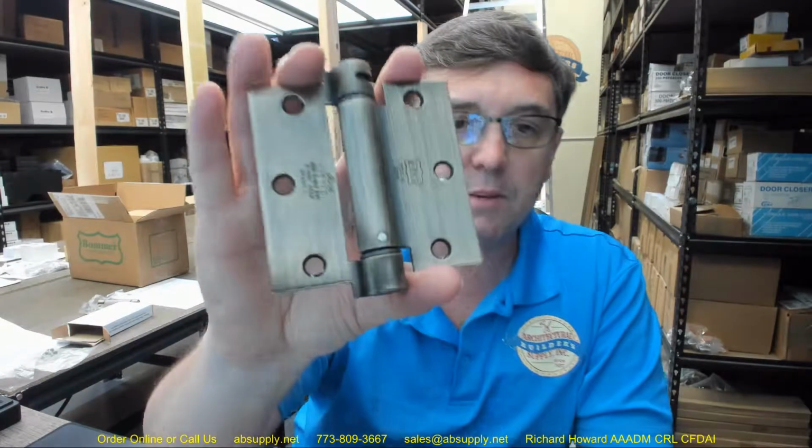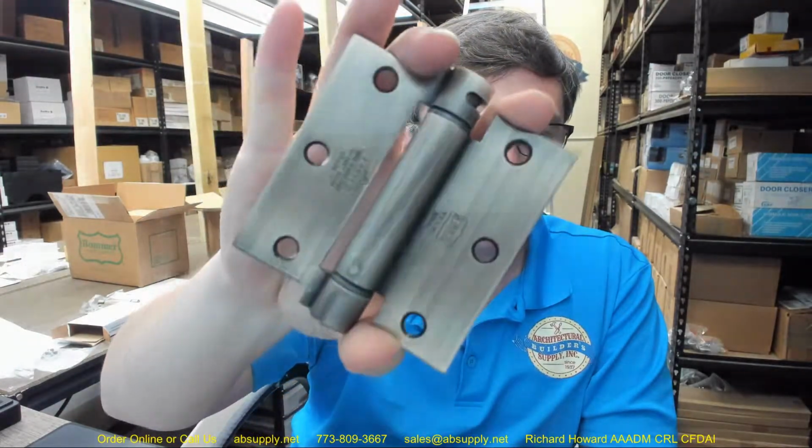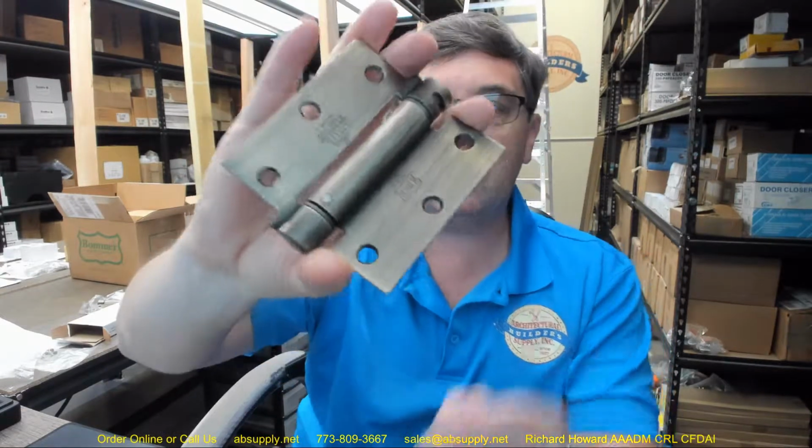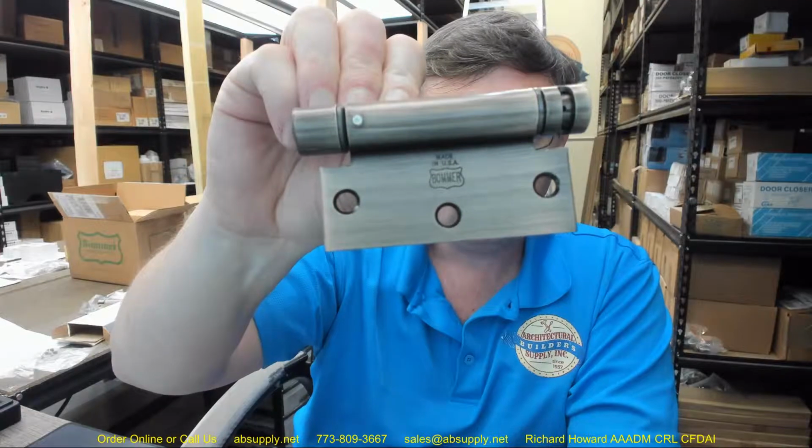I have to tell you, I have seen a lot of finishes from Bommer, and I'm especially proud of this finish. They did a nice job getting an antique brass on there. The last thing I'd like to point out to you would be the Bommer logo, made in the USA. It says right above it, a fact that Bommer is quite proud of, as am I to represent them.